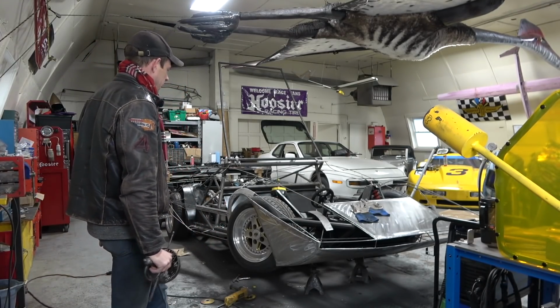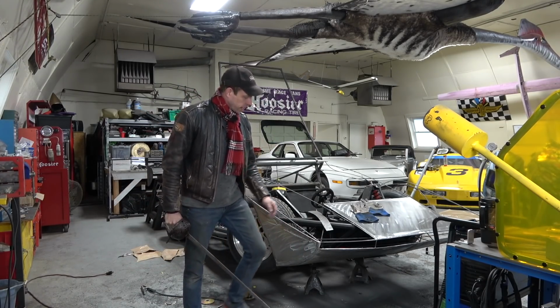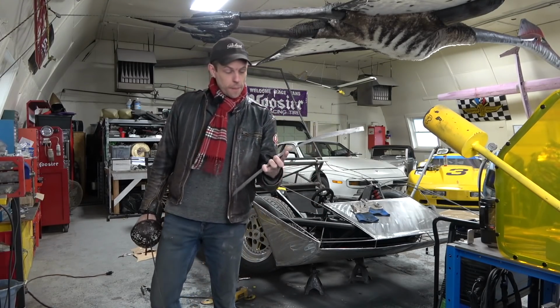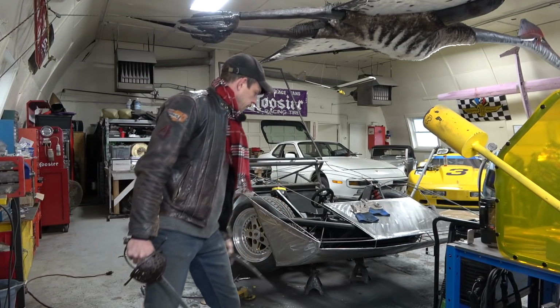So here is the King Zero build. I'm feeling good about it because I'm starting to do the sheet metal work out of it. Now I'm doing it in 20 gauge steel. And today I'm going to show you how I do that. We're going to do some paper templates. We're going to cut out some steel. We're going to roll it. We're going to hammer it. We're going to weld it. We're going to grind it. We're going to do man stuff.